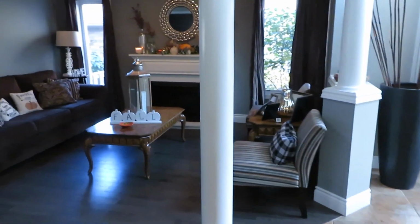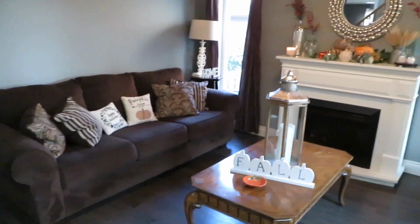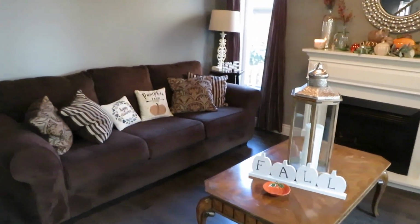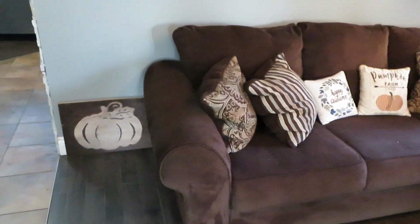Then moving on to this room, if you had watched my clean and decorate with me, I showed everything in this room and also said where it came from, but I'm just going to give you a little overview of it.